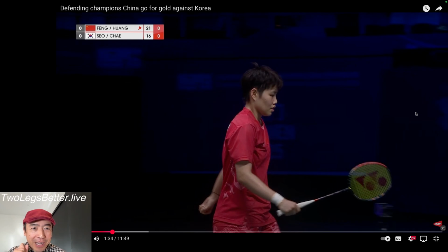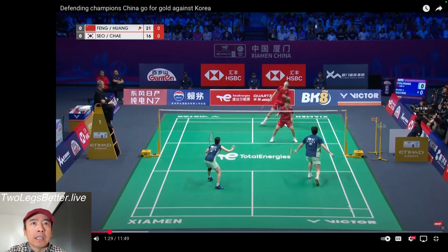This one shows you how good Huang Dongping really is. You can see at the beginning it was just normal, right? The guy is smashing at the back, the girl is protecting the net and trying to intercept, and the Koreans are defending and in position. So everything is normal.